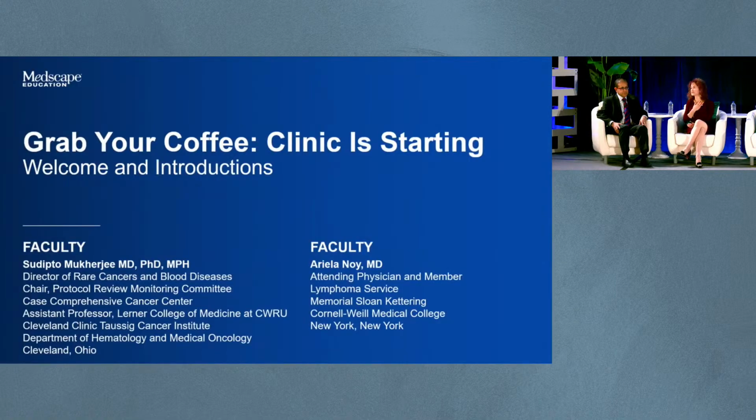So I'll introduce myself, and I will have Dr. Mukherjee introduce himself. I'm Ariella Noy. I'm an attending physician at Memorial Sloan Kettering. I specialize in lymphoma and various other diseases, and Castleman is one of those. I'm Sudipto Mukherjee. I'm the Director of Rare Cancers and Blood Diseases at the Cleveland Clinic, and Castleman disease is one of my clinical and research interests.